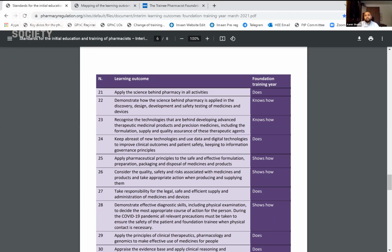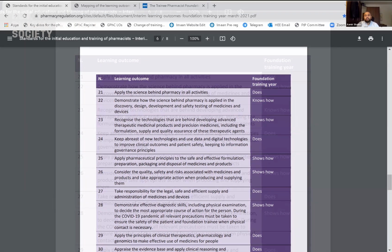Brilliant, thanks Khalid. I think for me, the bit that I would just add to that is, if you think of your training year as two parts. So the first is you need to be able to demonstrate that you've got the knowledge, and that's what the exam is there for. I think for me, the learning outcomes are to be able to demonstrate that you are able to behave in a manner that is in keeping with the pharmacy profession, and that's what the learning outcomes are for. Khalid, would you agree with that?